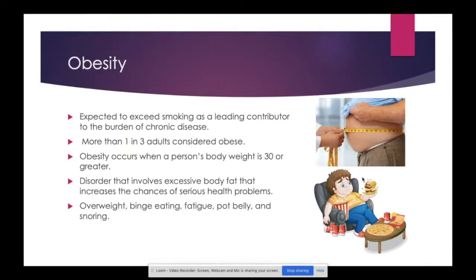Obesity is a growing epidemic worldwide and is expected to exceed smoking as a leading contributor to the burden of chronic disease. According to data from the National Health and Nutrition Examination Survey 2013 to 2014, more than 1 in 3 adults were considered to have obesity.